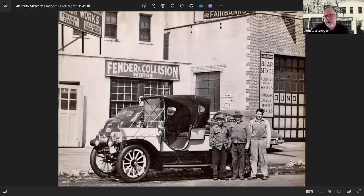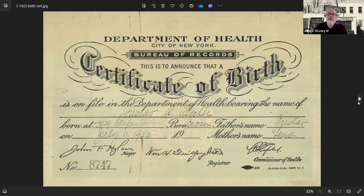Again, they didn't take pictures of every car. This one they did. I wish I had some more stories from Gus to tell me why, but it's one of those things maybe I'll learn over the years. I really like some of the paperwork that the family saved.